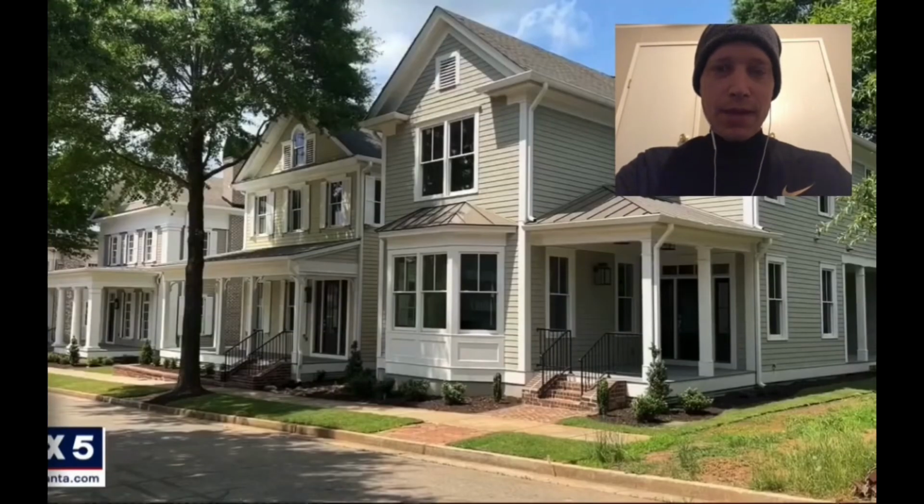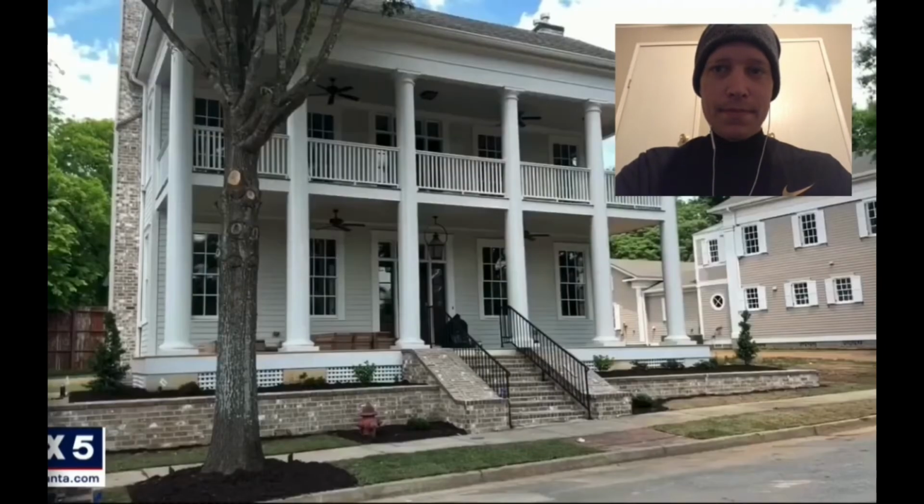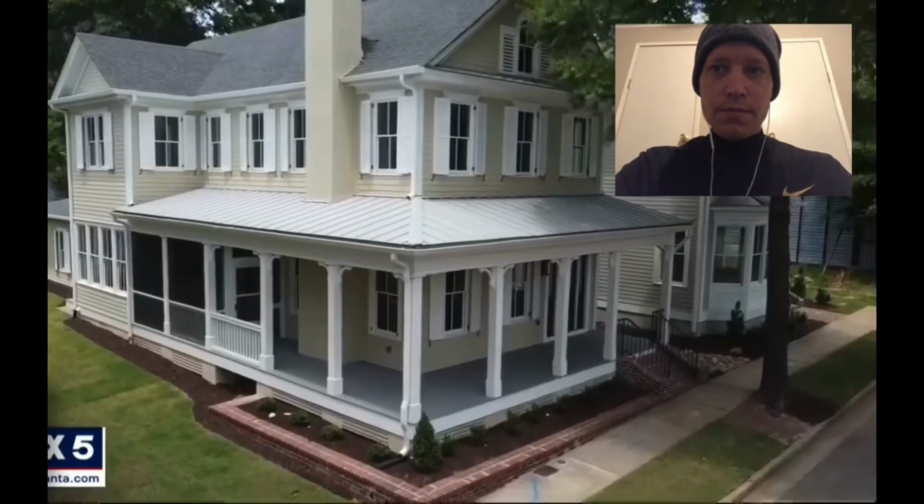So these were actual sets. Funny, they were never lived in as houses. They've never been lived in as new homes. They've just been filmed in.